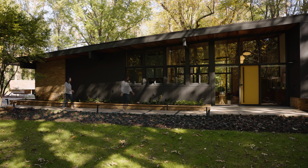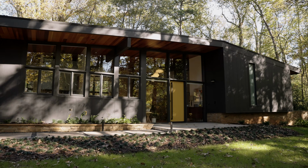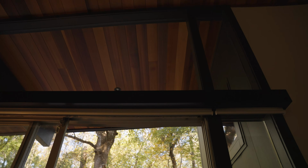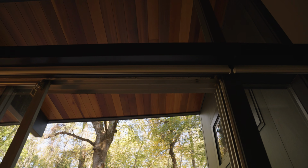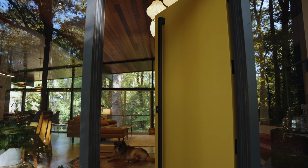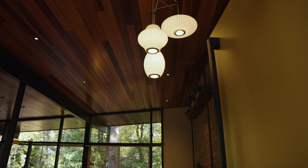When you arrive at the project, you are greeted by a beautiful wide pathway that leads up to the house. We have huge pavers that have been poured with nice landscape lighting. The ceiling overhead has cedar that runs continuously from the inside to the outside. This connection to nature is stunningly beautiful. It immediately draws your eye from outside to inside the home.